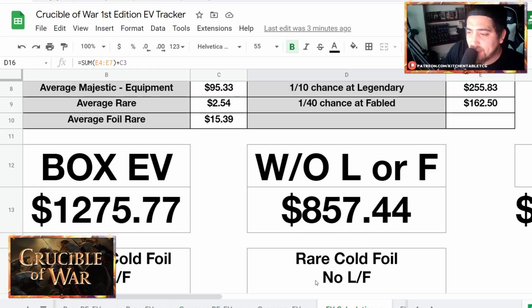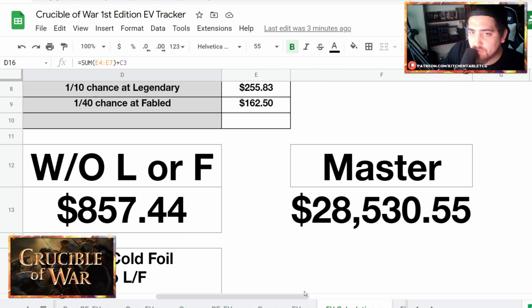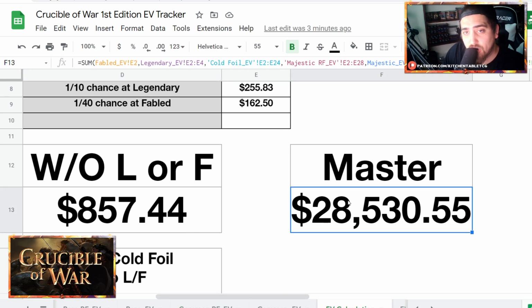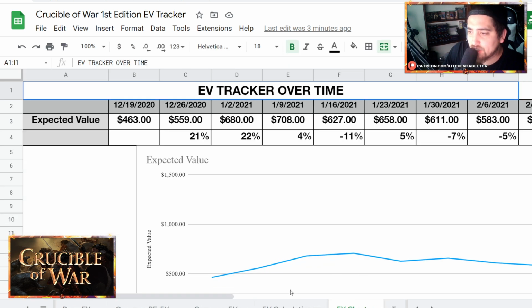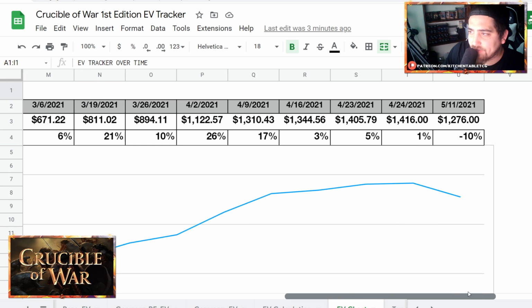And 66 cents. And then if you own a master set of this product, which is one of each card, like one rainbow foil, one non-foil, and one cold foil, you'd be sitting at $28,530. So let's look at how this compares to last week, or really a week and a half ago. We're down 10%, so down quite a bit.